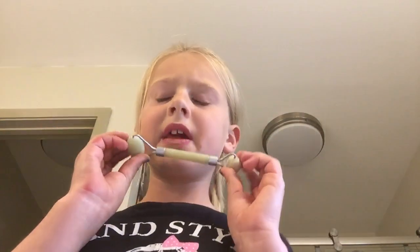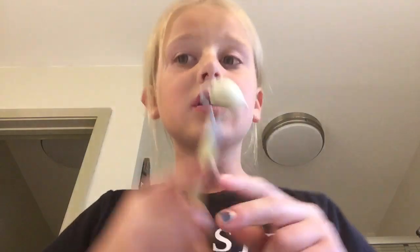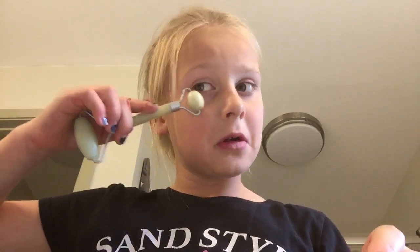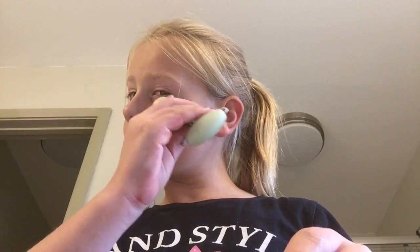Okay, I think I didn't really do much either, so I'm gonna put this away. And then I have this thing that looks like an avocado. Maybe it doesn't look like an avocado, it looks like an olive. And then I'm gonna go in and just rub my face with it.